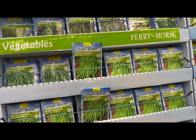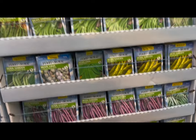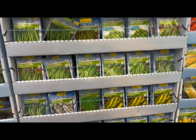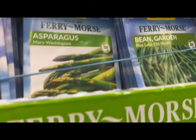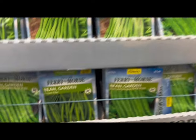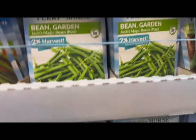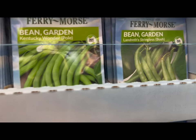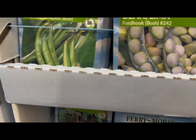You can even grow your own fennel. This entire rack is filled from top to bottom with various beans. Take a look for yourself, top to bottom. Beans and more beans. Let's take a look here. They have the asparagus bean, the yard long. Bean Garden Blue Lake. You can grow your own asparagus, Mary Washington variety. Blue Lake 274. More of the Blue Lake. French Filet. Look at this Cherokee wax bush, Pierce's Surf. Look at this, the two times the harvest varieties.